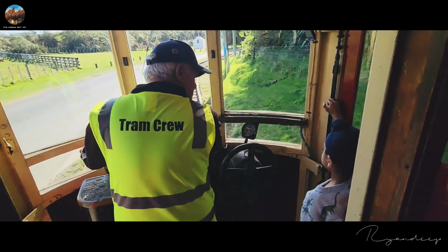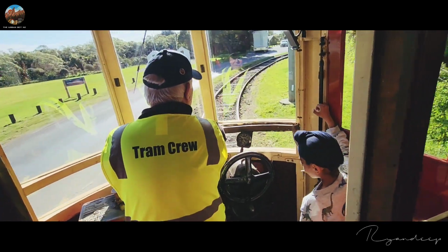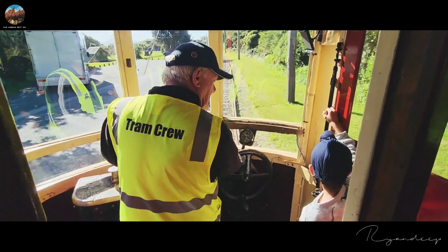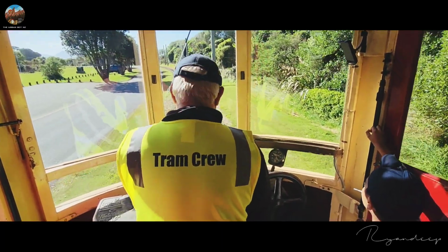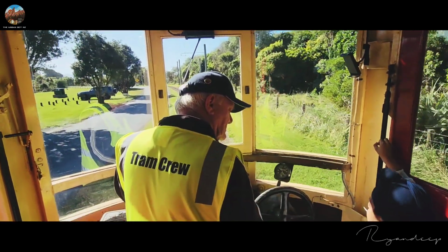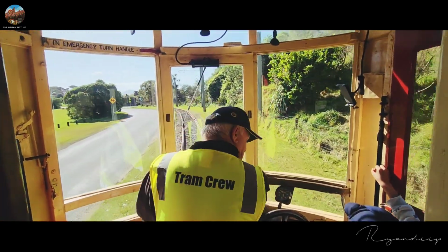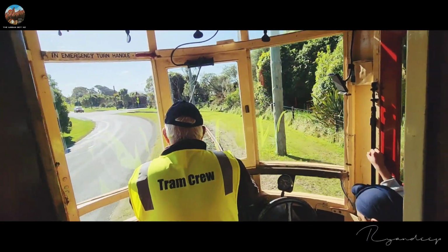That's not the steering wheel. That's the brake, the handbrake, and I don't want to use it on the flat. Can you see out the window? Alright guys, look. The bell, we ring the bell. You heard the bell, haven't you? You know where the bell is? I'll show you. You watch my feet, okay? Shall we try it? Okay, here we go.